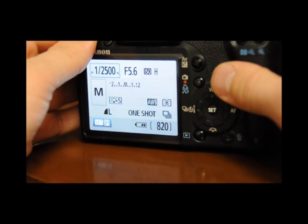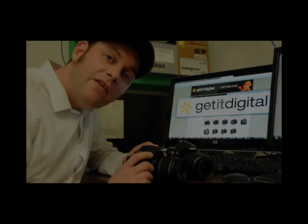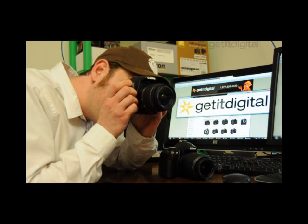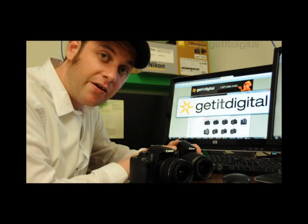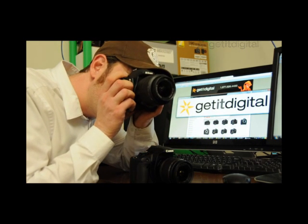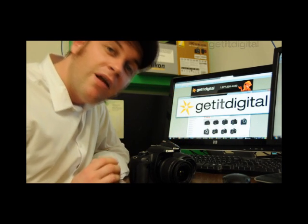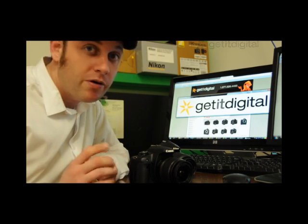The Canon T1i has a maximum shutter speed of 1/4000th of a second. The Nikon D5000 is also capable of 1/4000th of a second shooting. The Canon T1i or 500D is capable of 3.4 frames per second in a burst. The Nikon D5000 is capable of 4 frames per second in a burst. That may not seem like much of a difference, but the speed of a camera can determine whether or not you get that great shot or you miss it.